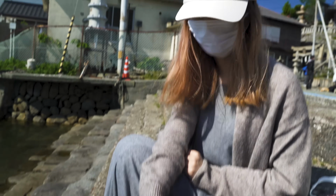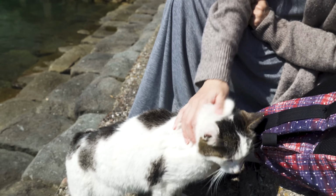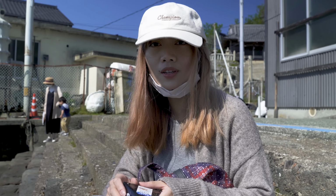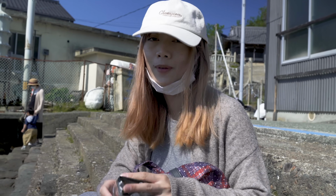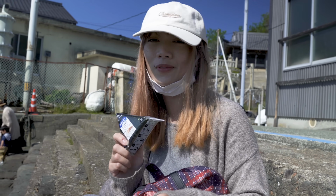This is Sabuja. The people living there told us her name is Sabuja. Because there's no restaurant on the island, you have to bring your own food as long as you bring the trash bag. So I'm going to eat onigiri for my lunch or breakfast from now.